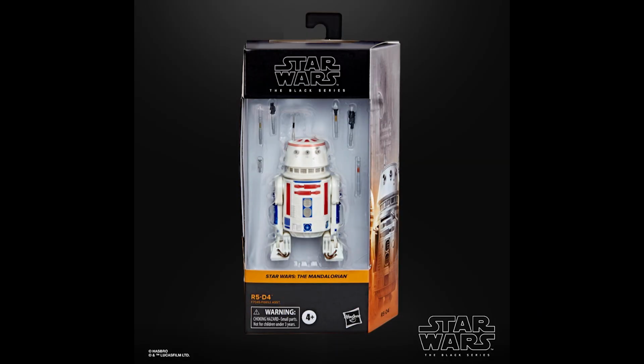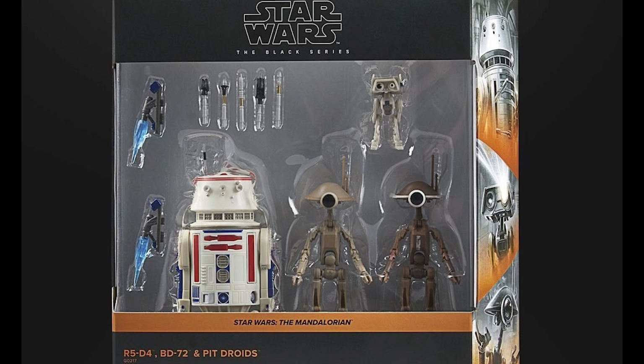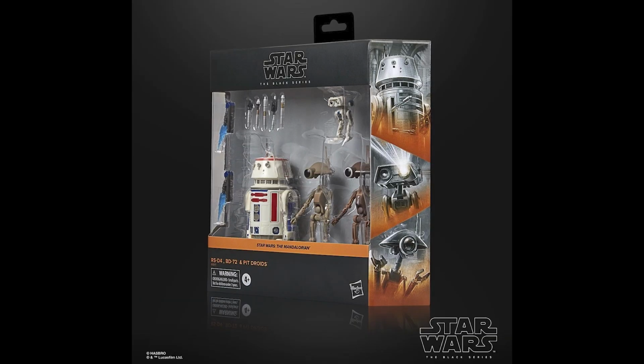Also, I know that this release probably irritates a lot of collectors who bought the previously released single-packed R5 because this new one is now superior. Unfortunately for our wallets, that's how Hasbro does their business. Going back to these promo shots, we see how the box looks. It's a bigger packaging with a window that shows us everything that we get here. As always, we are getting a nice artwork on the side of the box, and I also just now noticed that this is the previous type of packaging, it's not the new one.